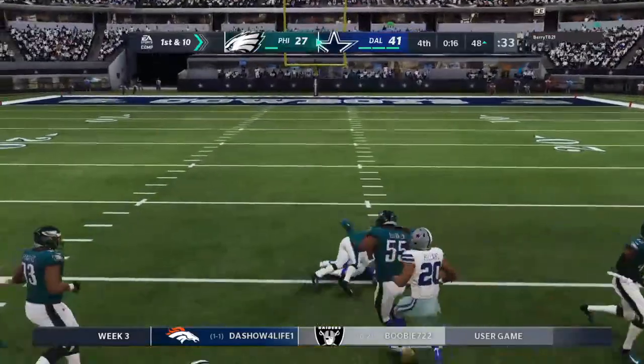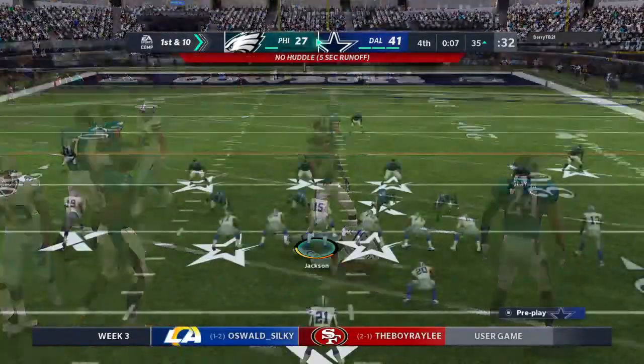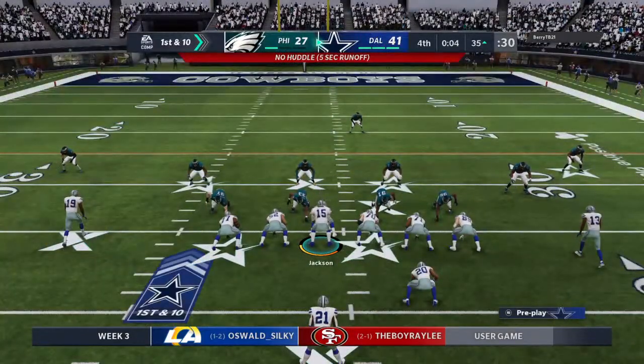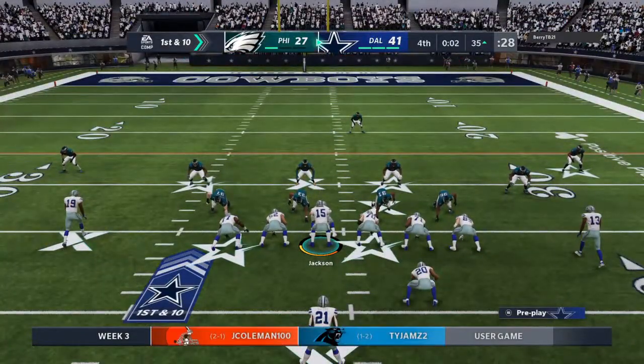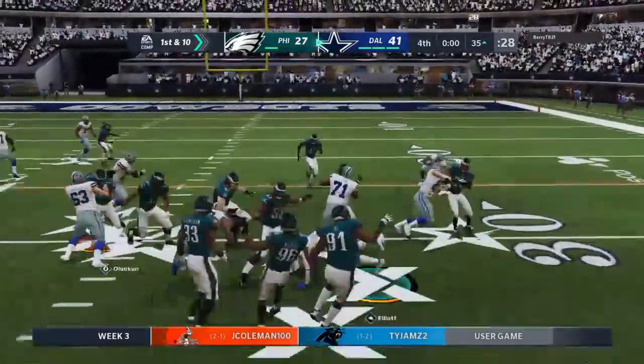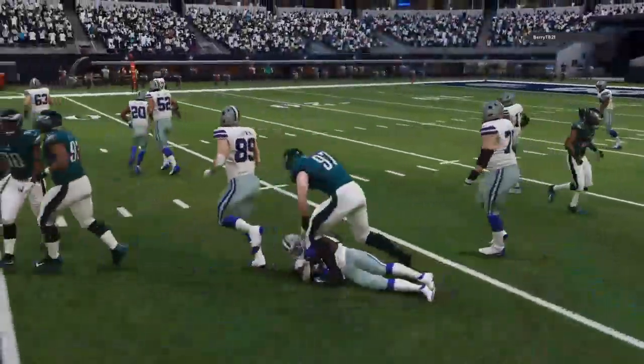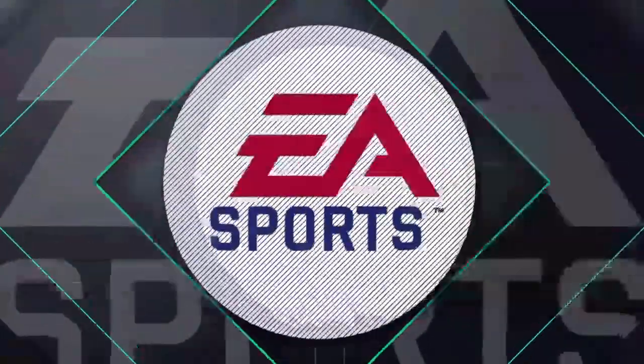And some room to work. And he's got this down to the 35. A 14-yard gain there as they look to improve this 14-point lead. Now Elliott. And he'll take this for a short gain on what will prove to be the final play of this ball game. 41. Eagles 27.